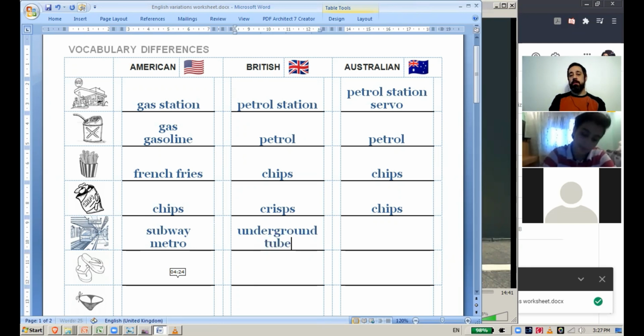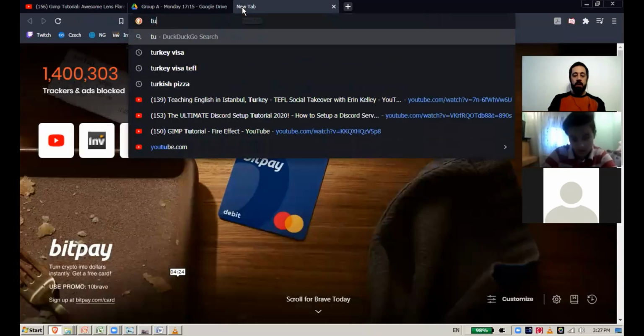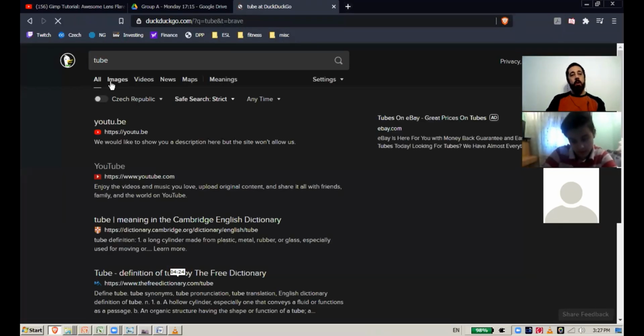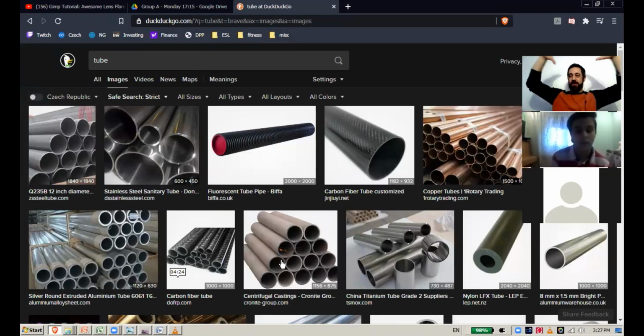They call it the tube. So do you guys know what a tube is? A tube is just a hollow piece of something, right? So these are tubes. And when you think of it, this train is just in a big tube underneath the ground.